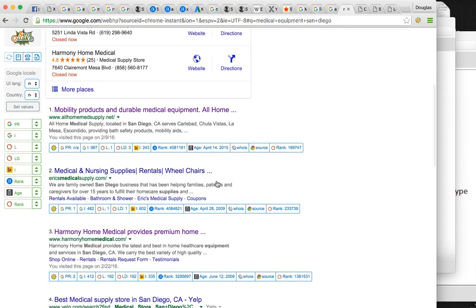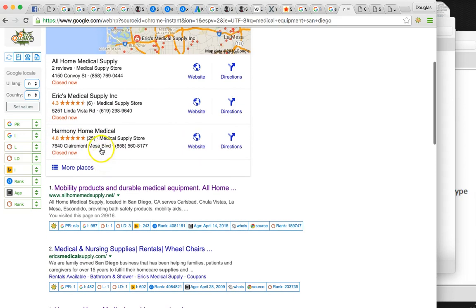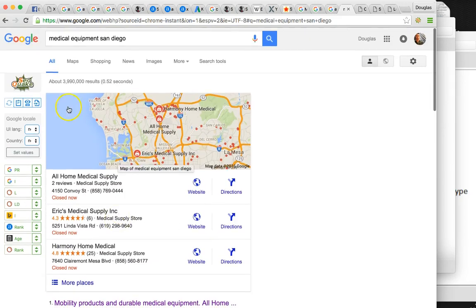They're actually located just north of here, I think close to La Jolla, but they're San Diego. I got them in, they're ranked number three right here in the maps. So they're pulling a chunk of that pie, and they're ranked number three right here in the organic. So they're pulling a lot of business. I mean, that's just one example. They're ranking for medical supply and medical home installation, and some other stuff that they've got going on.